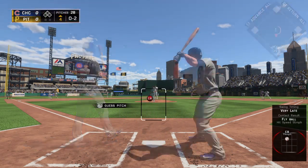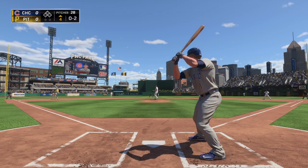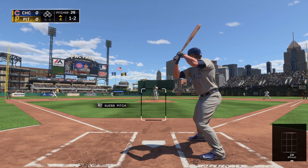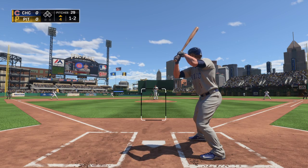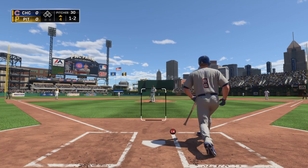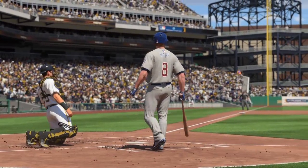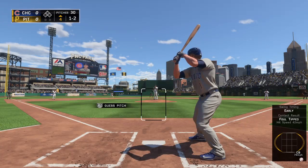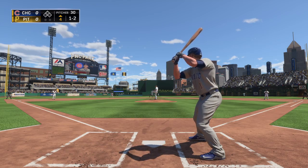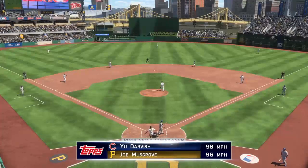Just a bit late, and he's fallen behind 0-2. And a changeup here, but that's taken low in the dirt for a ball. Chop foul at the plate. It'll remain 1-2. And really stretching out the at-bat as he steps out for a second time. Swing and a miss as he couldn't connect on the two-seamer, and that's out number 1.